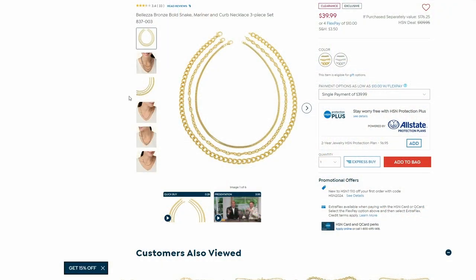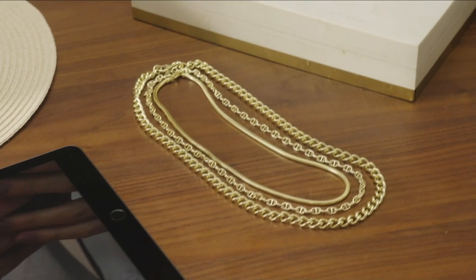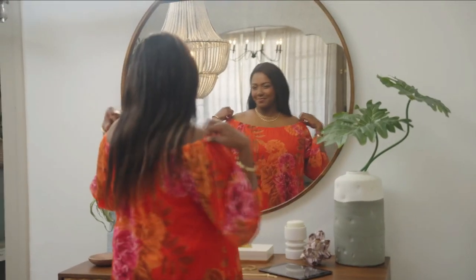we had a steal of a deal, three individual necklaces, the snake, the mariner, and the curb necklace, all three individual, but you can wear them together, especially if you got your magnetic clasp. It's not $176. It is now on sale for $10 to get it home. This has been wildly popular. I would run, do not walk, snag this immediately. I think we still have it in silver tone and in gold tone. It's also very gender neutral, right?